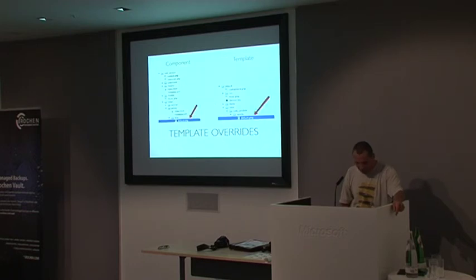What do we have? This is interesting, template override. Who's using that? Not that much. Who's knowing that it exists? Who's not knowing that it exists? Okay. Because it was also an invention from Joomla 1.5, because the, how can I say this, the source code was crap, and they tried to give the designer a possibility to override the code which came from the components.